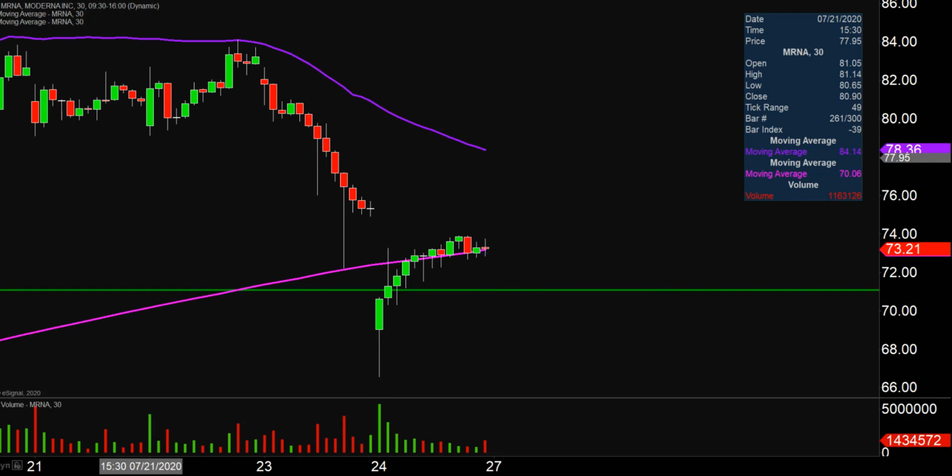As far as overarching levels of resistance, the main level to watch is going to be that purple line right there, the 50 period moving average. You can see there's a pretty big track record right now of that level producing problems, I should say, for any sort of continued momentum. So keep a close eye on that moving into next week.